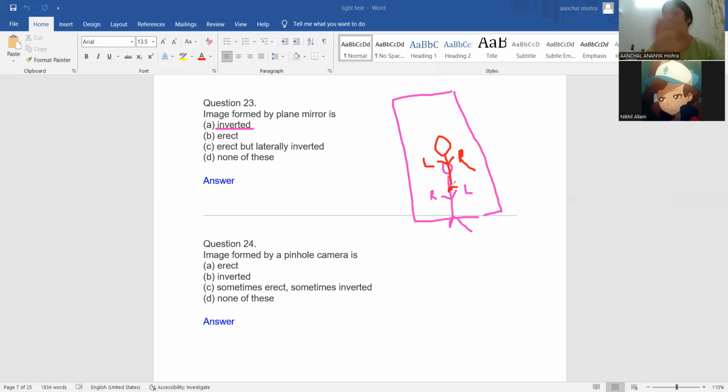Okay. Only left and right will be different. Your body will be straight. Okay. It will be upright. It won't be upside down. Are you clear about lateral inversion and inversion? There is a difference between laterally inverted and inverted. Inverted means you're upside down. So in place of your toes, your head will be there. In place of your head, your legs will be there. So that means inversion.